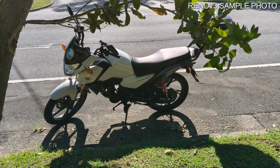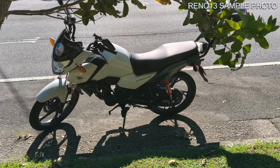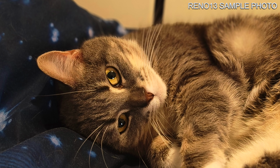The Reno13's general camera performance is, look, it's honestly fair for its price range. Obviously, telephoto is missing, that's on the Pro model, though Oppo's camera app does provide up to 20 times digital hybrid zoom, although predictably the results do get worse the more you push it.